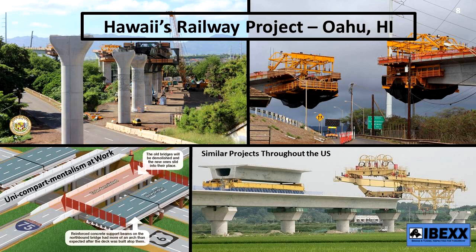Again, I'm here to show you that the drones are saving us money, keeping us a little safer on the highways, and that's what I'm all about.